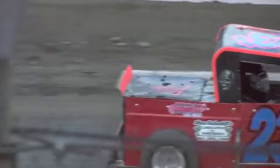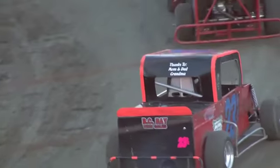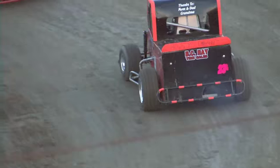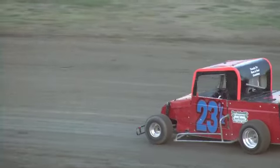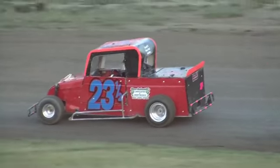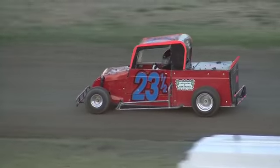But I will give credit where credit's due. Truly, Shane Bowles is doing a fantastic job of keeping that car clean. Yep. And especially keeping that car clean during the cautions. We know that's sometimes the hardest part. Very true. You see more carnage during the cautions. We do. That's a good-looking mini dwarf, though. I love the number. I love that car.